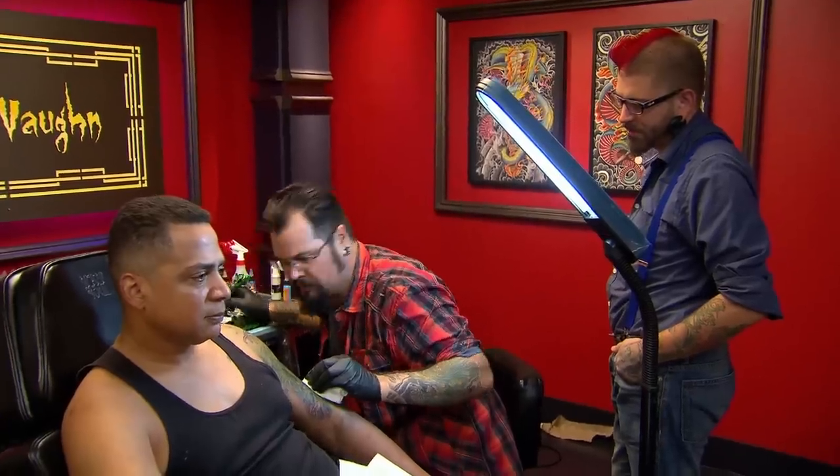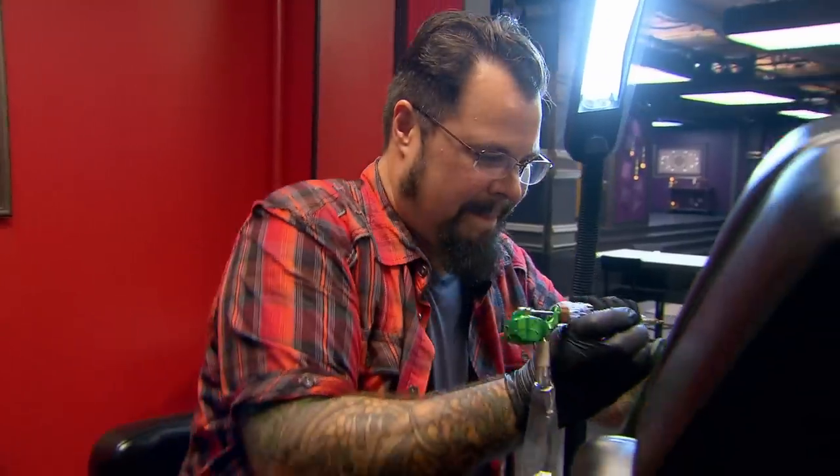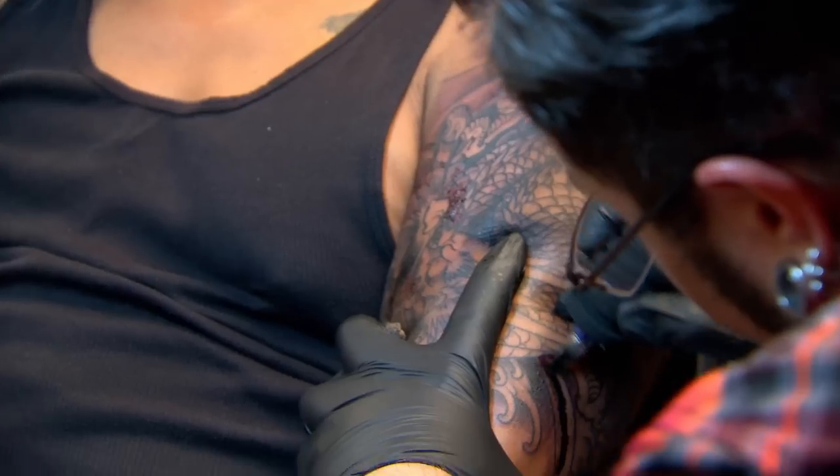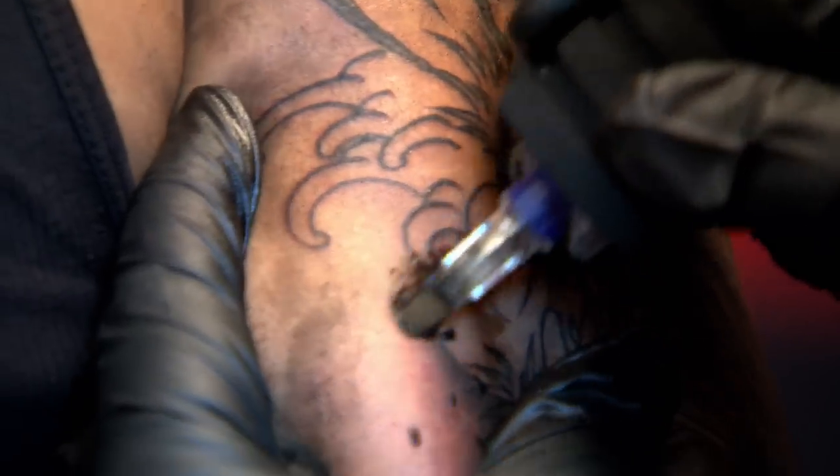Man, you got a lot of stuff going on in that thing. I do huge pieces. I love it. I'm gonna put claws, scales. Get my damn scale on. Put a little shade in there. That's cool. I got this tattoo in the bag.